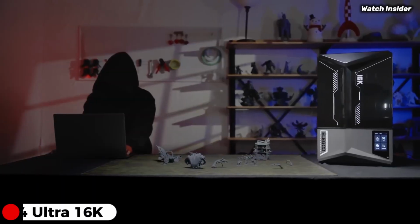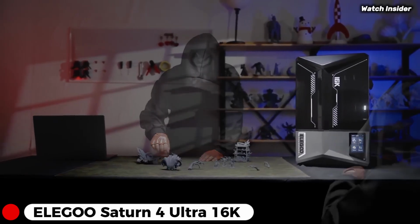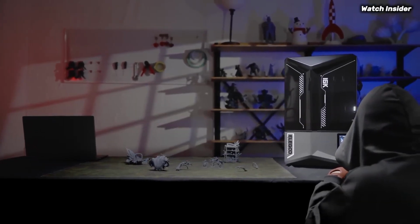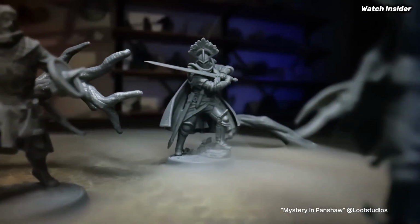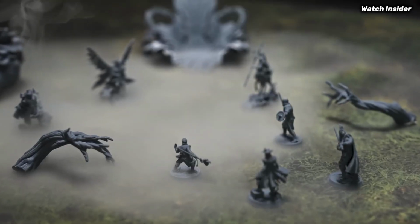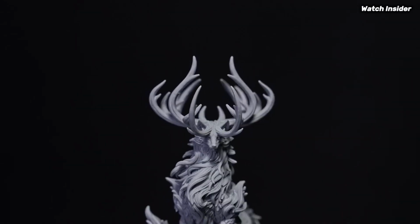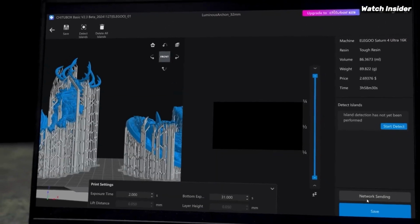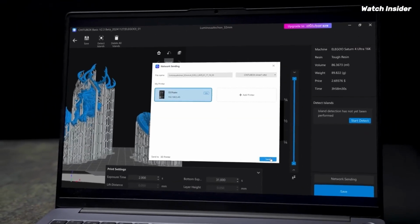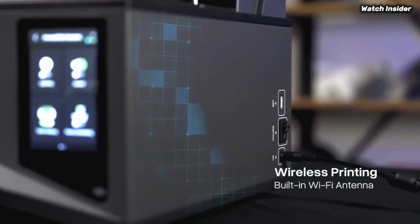Number 1. The ELEGOO Saturn 4 Ultra 16K is a game-changer. After extensively testing various resin printers, it's clear that this model stands out for its precision, speed, and user-friendly features. For hobbyists and professionals alike, the Saturn 4 Ultra 16K offers exceptional detail, making it the best resin 3D printer on the market today. One of the most impressive aspects of the Saturn 4 Ultra 16K is its incredible resolution.